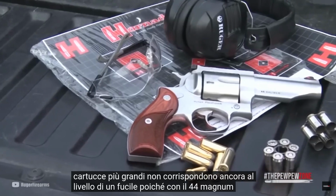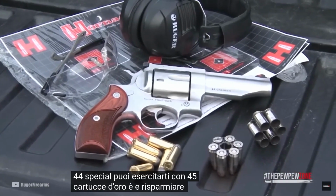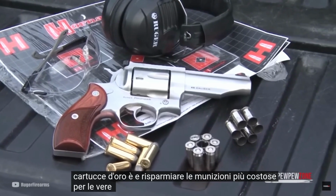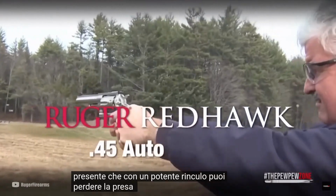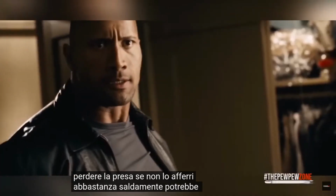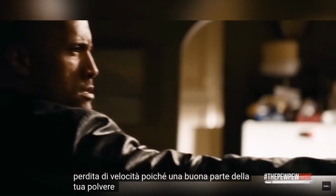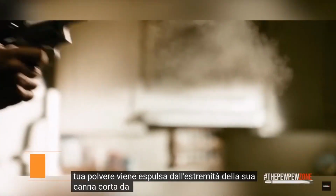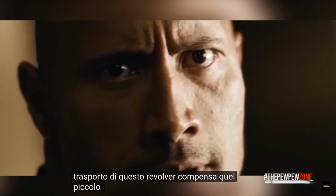As with the .44 Magnum and .44 Special, you can practice with .45 Colt cartridges and save the costlier ammo for the real defense situations. Keep in mind that with a powerful recoil, you can lose hold of it if you don't grip it firmly enough. There may be a significant loss in velocity as a good portion of your powder is blown out the end of its short 2.5-inch barrel, but the ease of carrying this revolver offsets that small disadvantage.